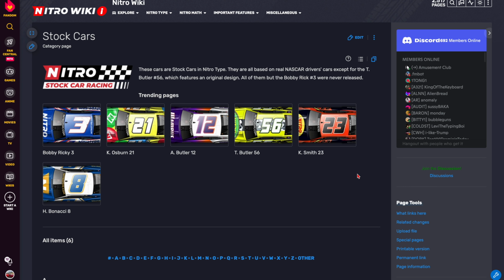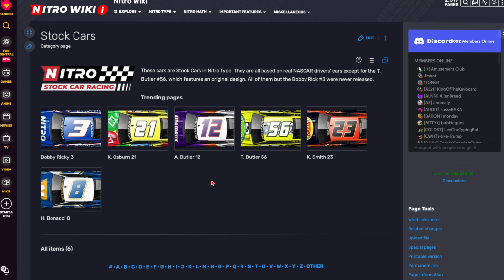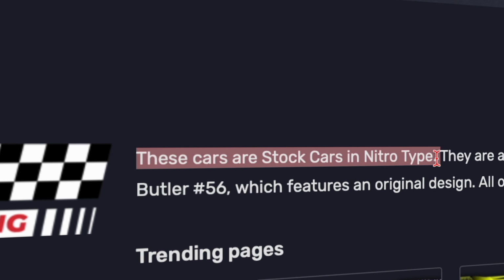If we head over to the Nitro Wiki, we can look at the Stock Cars category page. This page contains information about these cars, which are the stock cars. There are currently 6 stock cars. As you can see, these cars are stock cars in Nitro Type.